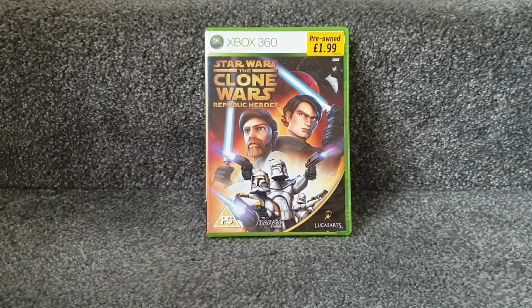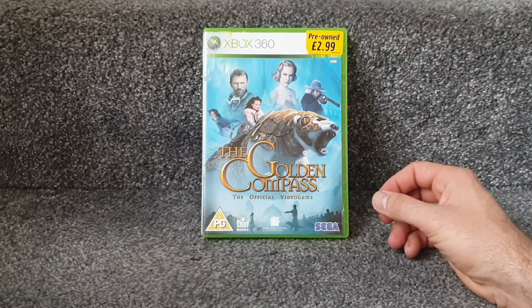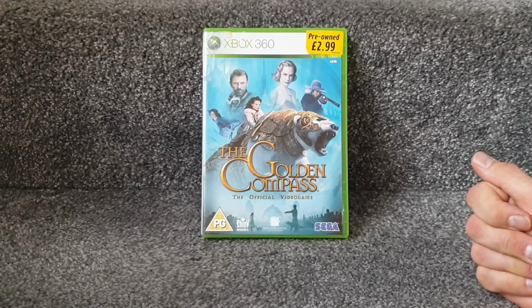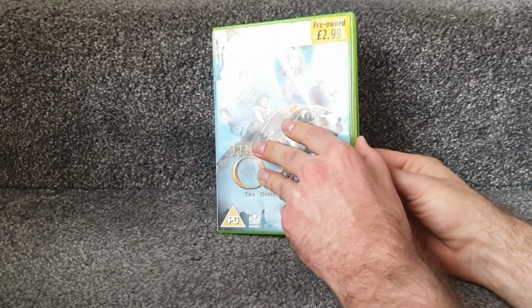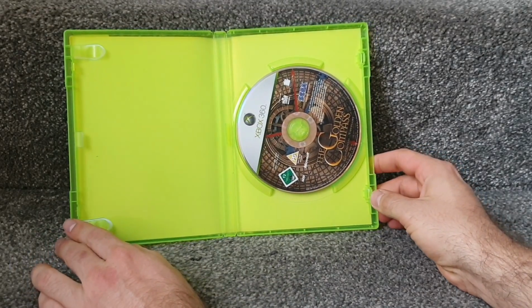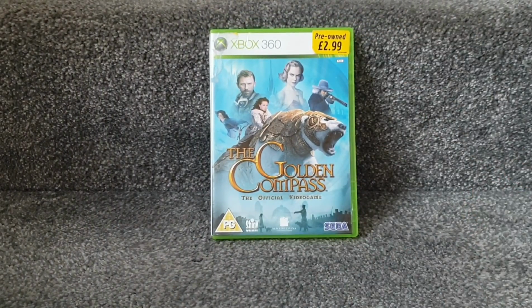So yes, Star Wars, I'll get around to giving that a go at some point, like I always say with all of these. And second to last game is a game I've heard of, just never played. It's not one that jumps out at me amongst a shelf of games when I'm looking, but it's the Golden Compass, the official video game. It has no trading value, but it'll sell for £2 at CEX. No manual with this one, sadly, but we have the Golden Compass in the collection.